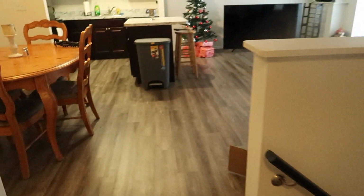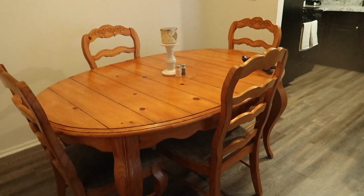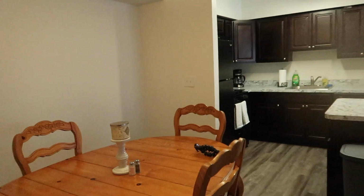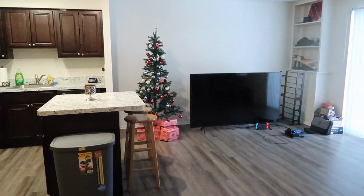Gorgeous. And then we will walk out into the main area. So this is our kitchen table that my parents gave us when we left because my mom bought a brand new one. The kitchen. Our pathetic little Christmas tree.